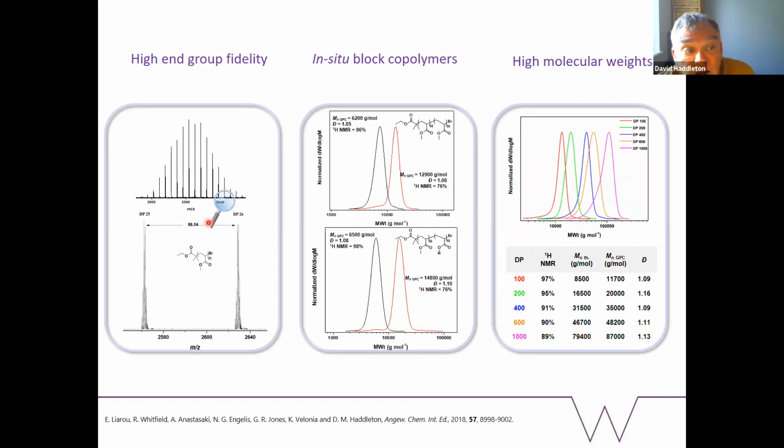So when we analyze this by MALDI, and I'm not sure if you're all familiar with MALDI, but essentially we've got here two different DPs, DP25 and DP26. And that polymer is 25 methyl acrylates with one bromine and one initiator fragment. And you see nothing else in between. So that means every single polymer is initiated by the same group and is terminated with bromine.